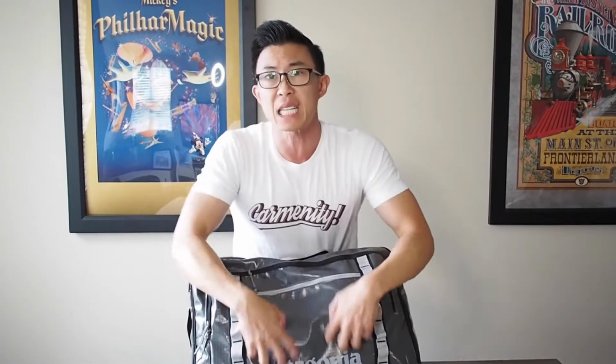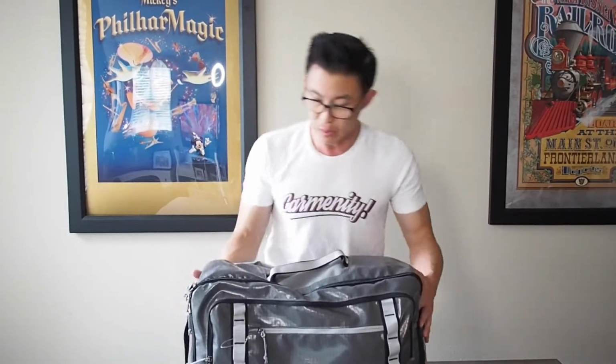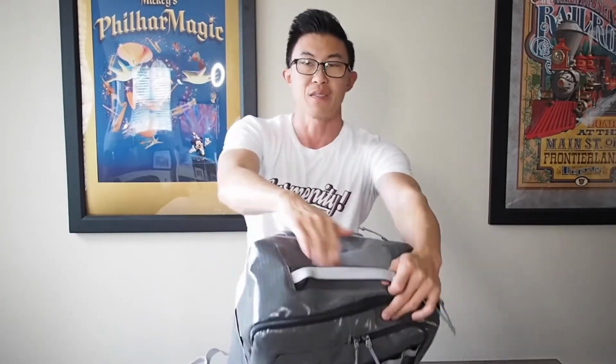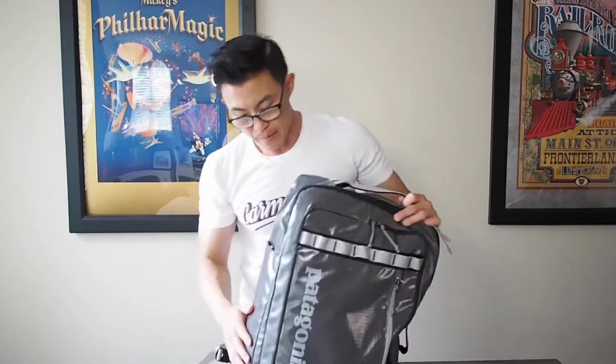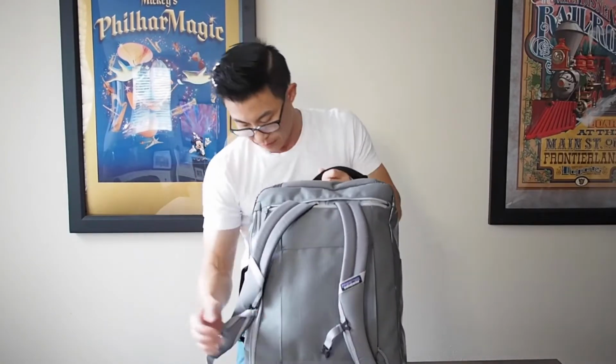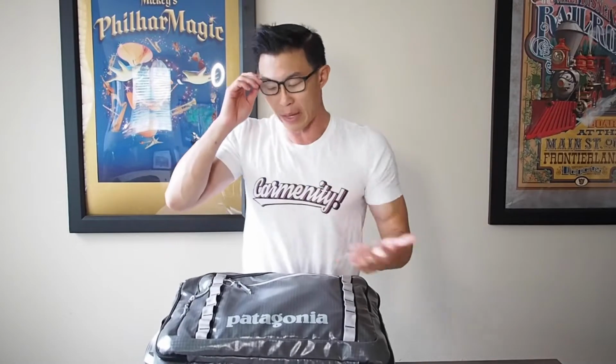It's very slick. It feels like it's really waterproof, although it doesn't go all the way around. The waterproof shiny feeling stuff is not even on the top here, which is still ripstop. It goes on the side, and then it doesn't go on the back. But you still think, okay, this is something I'm going to take on a kayak or canoe or something like that. It's going to be okay.